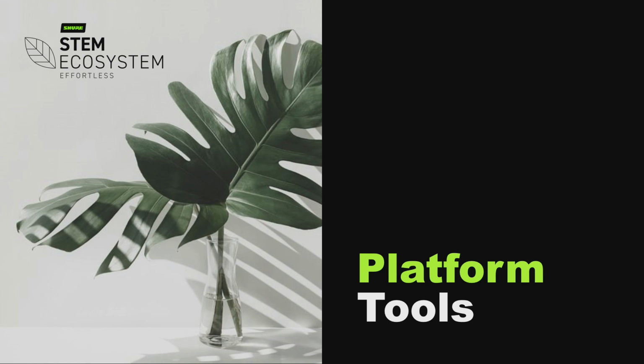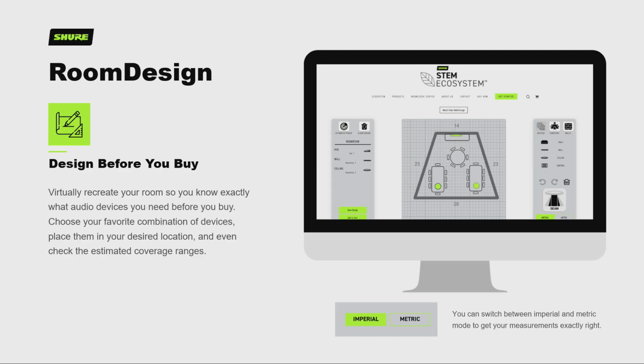Okay, let's have a little closer look at some of the platform tools that are offered by the STEM control element of the ecosystem. You can access any of these tools from any of the devices on the network from your laptop just by its IP address, or as said before, you can access it from the control touchscreen.